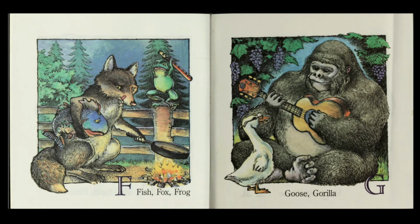The G makes the G sound, like goose or gorilla. Can you find other things that start with the G sound?